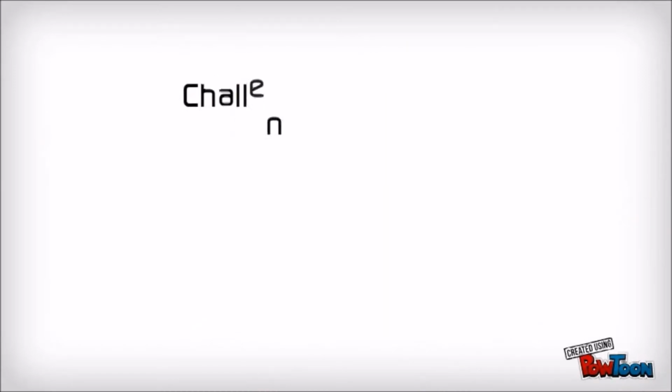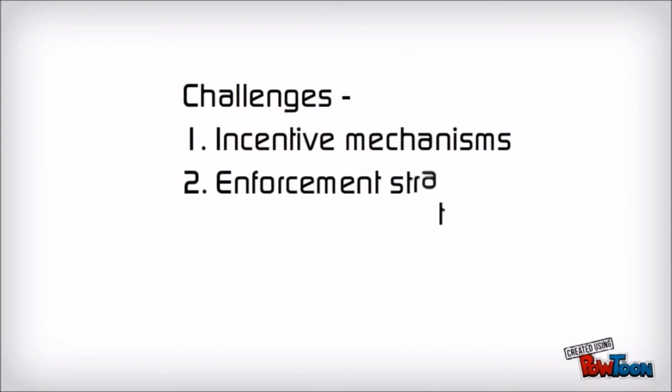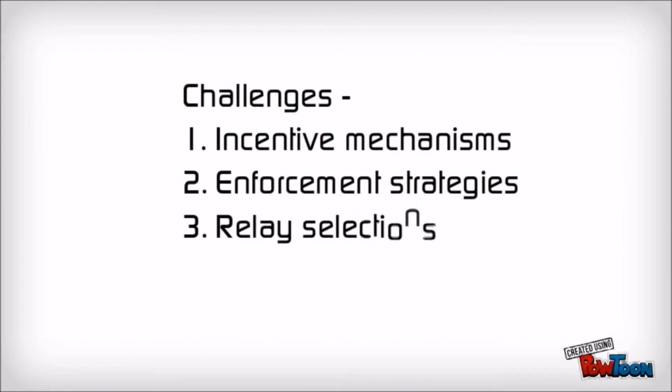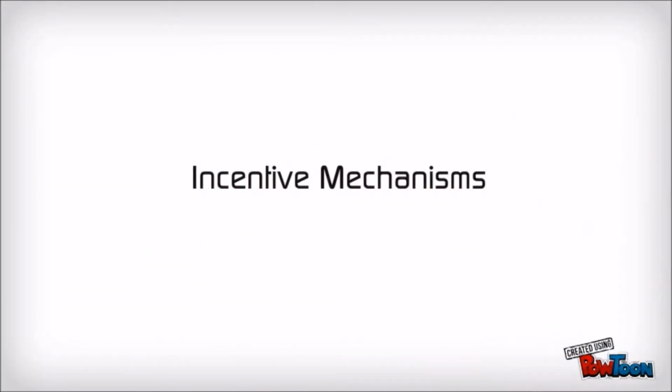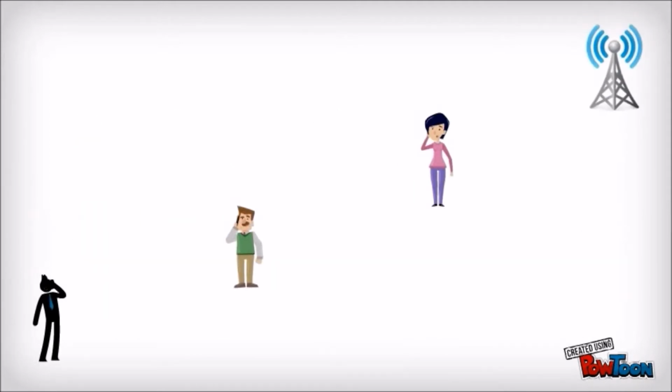The three challenges we need to overcome are: incentive mechanism, enforcement strategies and relay selection. User cooperation may shy users away from participating due to various factors. Hence, it is essential to consider data forwarding as a paid service. Incentive mechanism. Cost paid by source. Source node pays the intermediate nodes.